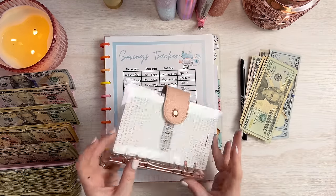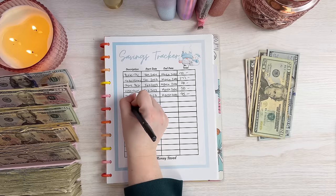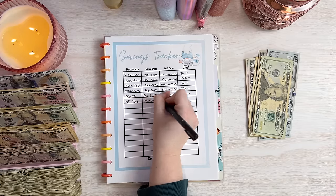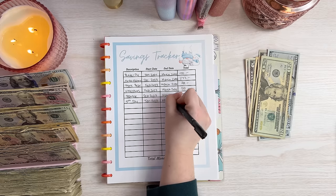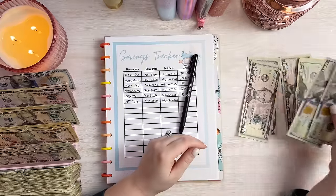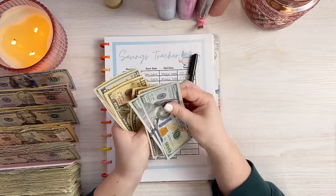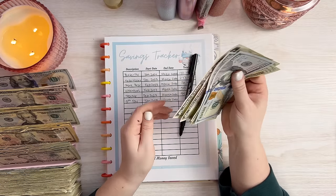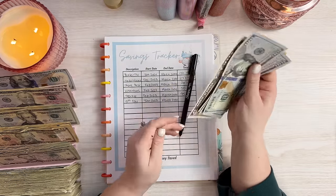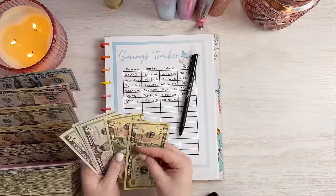So let's see how much this every fifth day savings challenge binder has saved me so far. And I'm going to call it fifth day. I started this at the beginning of the year, and I'm pulling it now. Let's see how much we got. Ooh, a couple hundy right off the bat. I like that. All right, so I have 100, 200, 220, 240, 250, 265, 275, 280. Yes, $280. That's incredible. Literally 3 months and I already have $280.